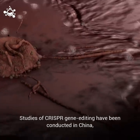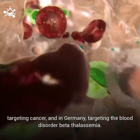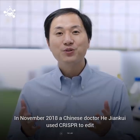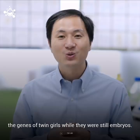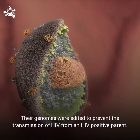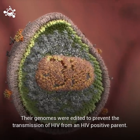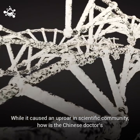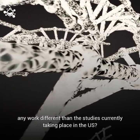Studies of CRISPR gene editing have been conducted in China targeting cancer, and in Germany targeting the blood disorder beta thalassemia. In November 2018, a Chinese doctor named He Zhengkuai used CRISPR to edit the genes of twin girls while they were still embryos. Their genomes were edited to prevent the transmission of HIV from an HIV-positive parent. While this caused an uproar in the scientific community, how is the Chinese doctor's work any different than the studies currently taking place in the United States?